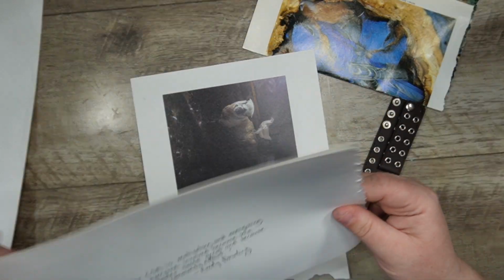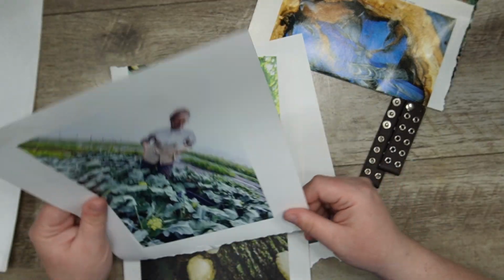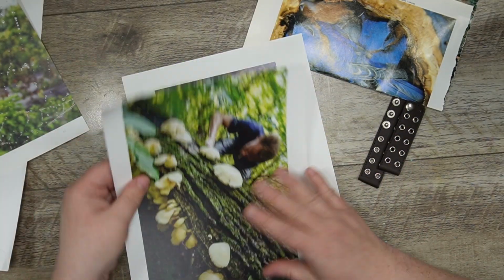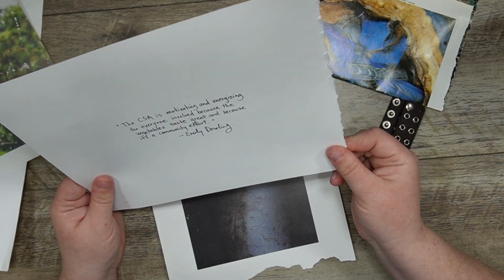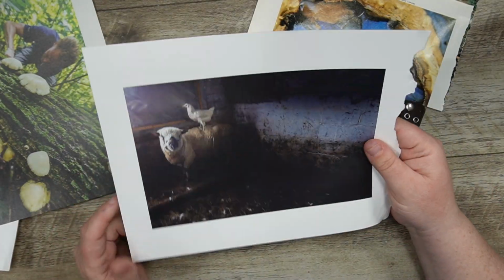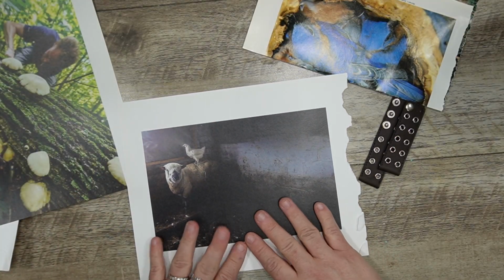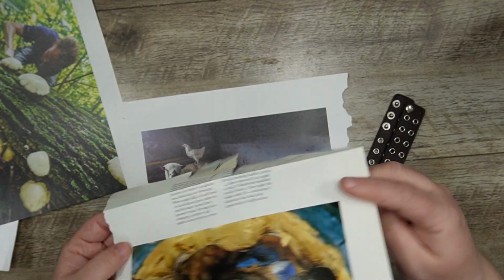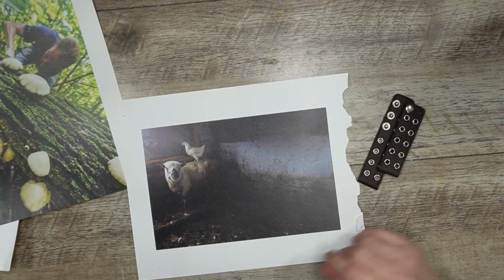Let's see. Okay, so there's some cool pictures in here. This is really pretty. Oh, it's like a garden-y kind of outdoorsy magazine or something. It's got nice thick pages. Mushrooms. This is about a CSA. Okay. Oh, and a chicken standing on a sheepy. That's so cute. Okay, let's do a little bit of planning. Also, these little bluebirds are really cute. Oh, so cute. There's another birdie hiding in there. Okay, let's move on, Cindy.